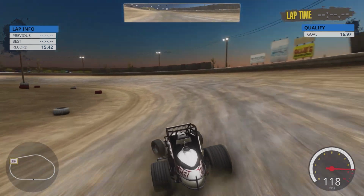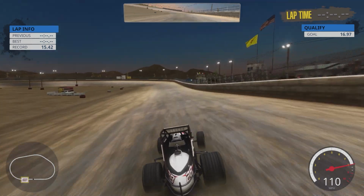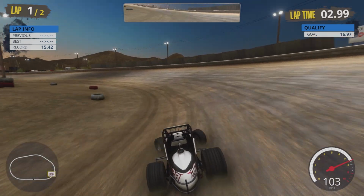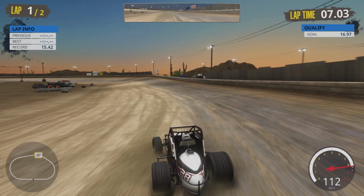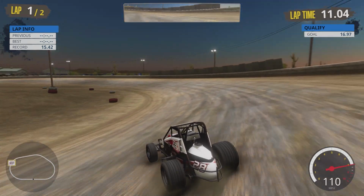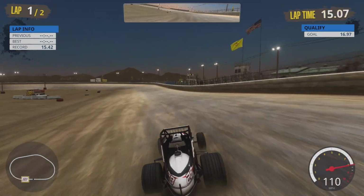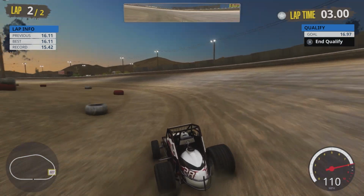Yep, I need to... car just a little tight on this lap. I know why. This is the first of two qualifying laps, so let's make them count. Before the heat race, I'm going to bump that gear ratio down 2 more notches. That's a good start. Need a little bit more in lap two.